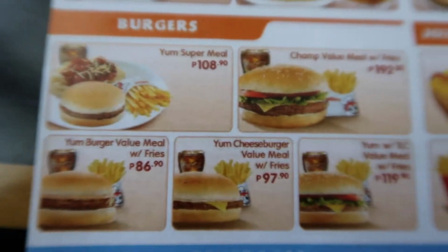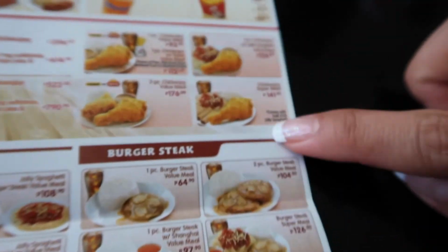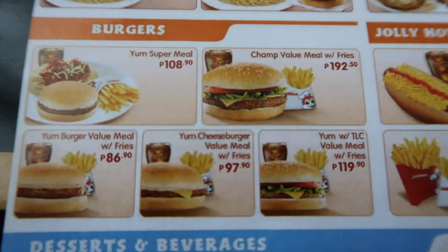Yeah, and then on the burgers you've got... I probably order this for myself. This? Which? Spaghetti, lumpia, and chicken. But I'm gonna skip the rice because I already have spaghetti. Yeah, they're just down here on the burgers.